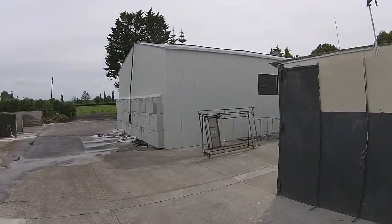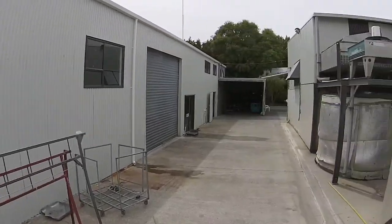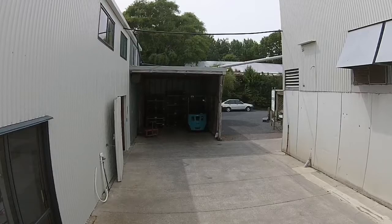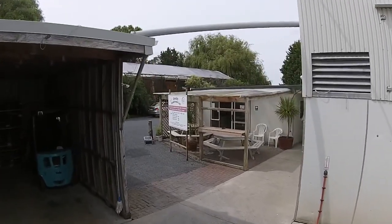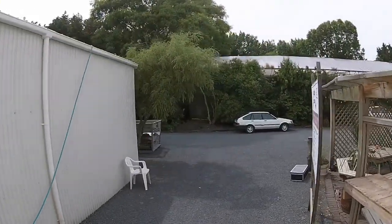Here we go, a clean alleyway. We re-clad the building on this side too, and put big doors in here. So it all looks pretty tidy. And here we are reaching the staff rooms.